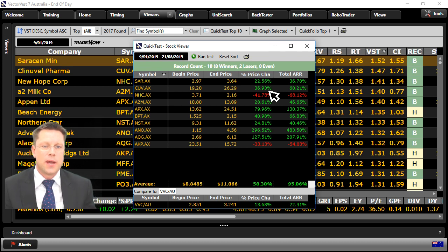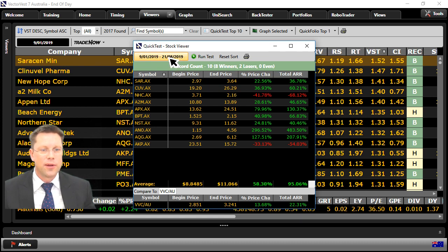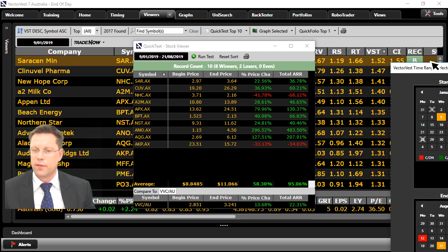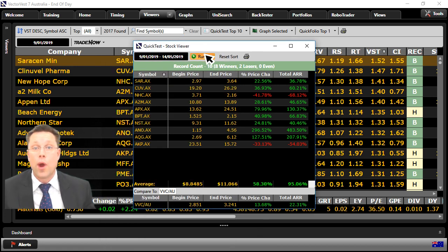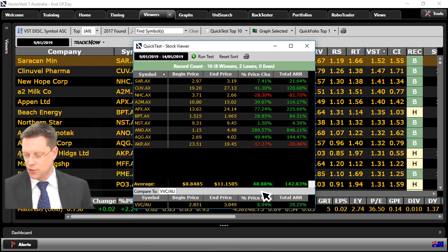So let's use the power of market timing now to time the market. So we noted to get in on the 9th of Jan. So we can use the VectorVest timing signals. Then we noted to get out, there we are, in May, 14th of May, per the graph. All right, so I'll then click run test. So I'll run it from that point to point and I'll note the results. There we are, 48.88%. Let's write that down, 48.88%.